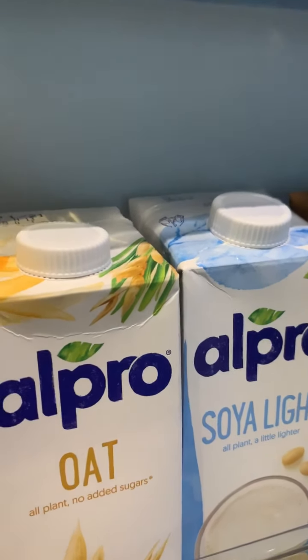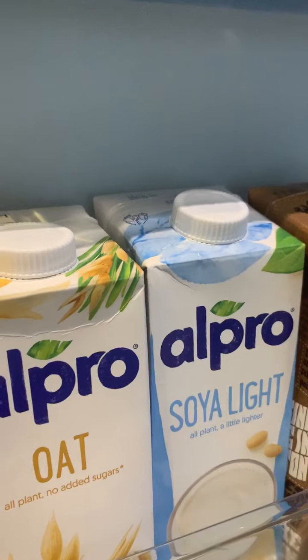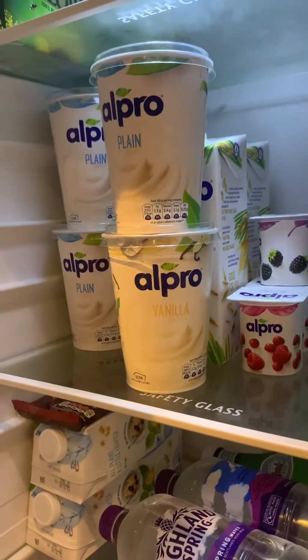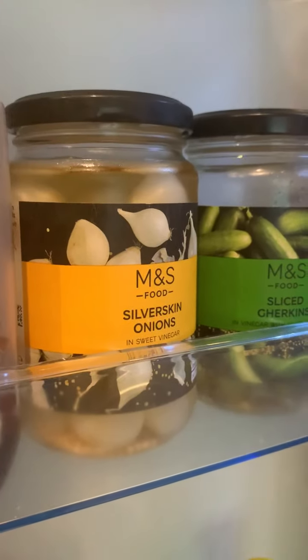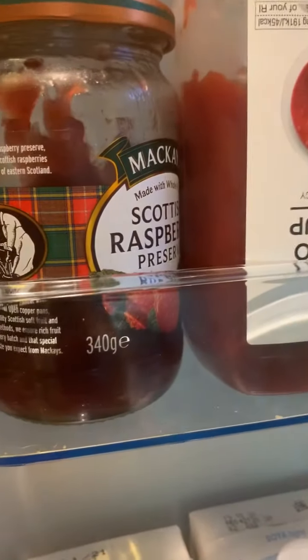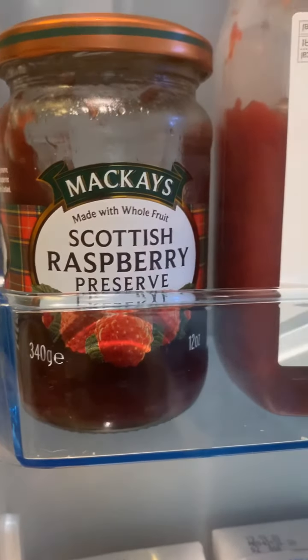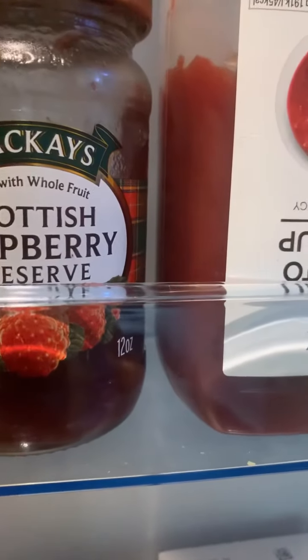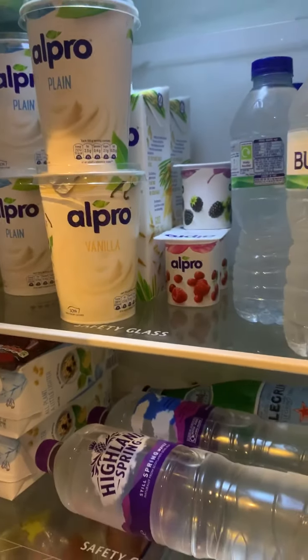Also I make oats with oat milk for my daily breakfast if I'm not eating yogurt by Alpro. I have some hot pepper sauce, sliced gherkins, silverskin onions, barbecue sauce, tomato ketchup, and Scottish raspberry jam. Right, it says preserve in there, which is another word for jam. So yes, these are the contents of my fridge at the moment.